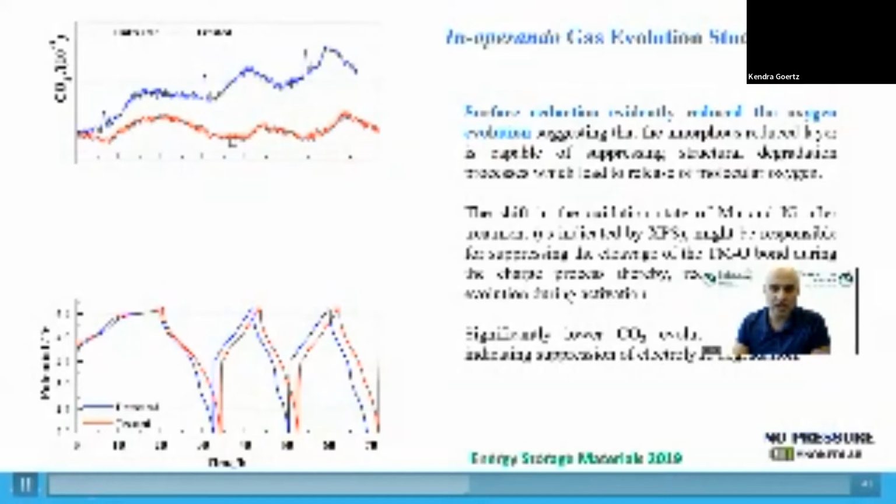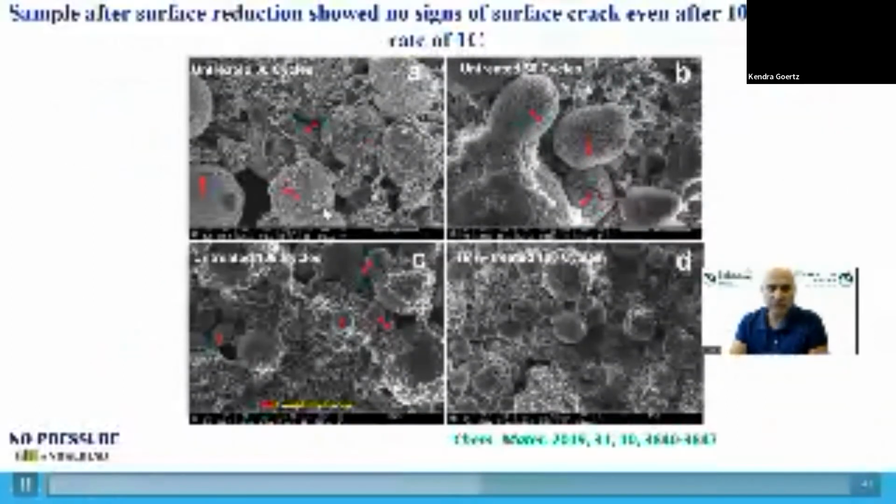Now, to support that, we can also demonstrate that the particle itself of the active material will not be cracked, because once gas is evolved, the particle is being cracked. We can see here in the high resolution SEM images, these are the particles. And as we cycle them in a battery, if they are not protected, we can see formation of many cracks, pointed here with red arrows.